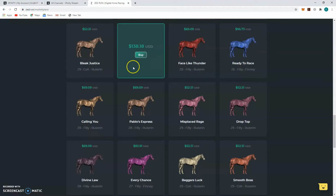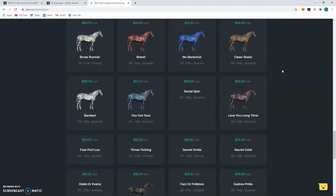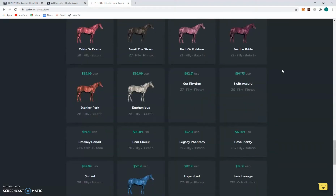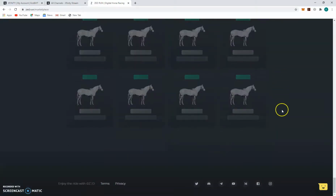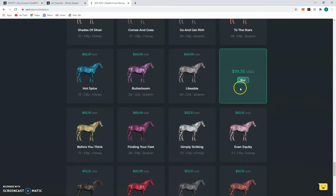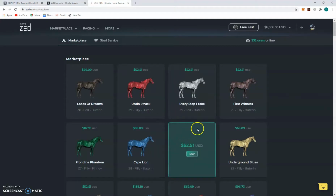Scrolling. Some of these names are really cool, like General Standards. I like that name. I've seen a few other ones that were kind of cool in here. Maybe all the Z10s have been bought, because right now those are the cheapest ones. A lot of new people have been joining, so appreciate that. Let's grow this up. Get to racing. So right here, $19.35 can get you Spirit Riding a Z10 Colt. Anyway, there's like 100 horses in here, so you can list and everything.